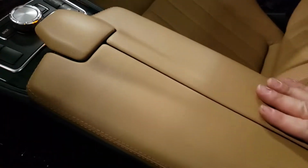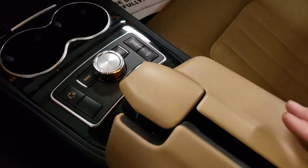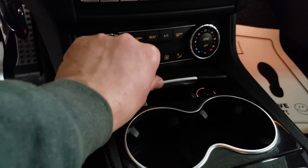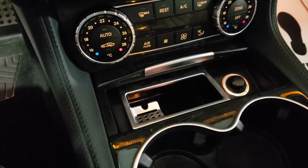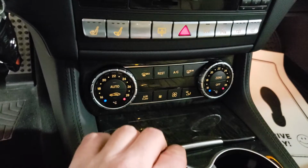Center console, everything operates as it should. Nothing's broken or scratched or damaged or anything like that. Well, this looks good. This works. Opens. There's a little bit of a hard time coming back. Have to kind of pull it back.